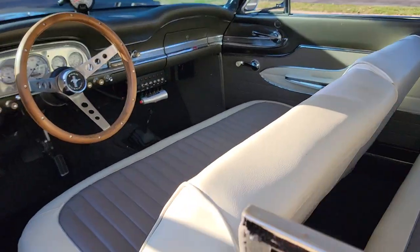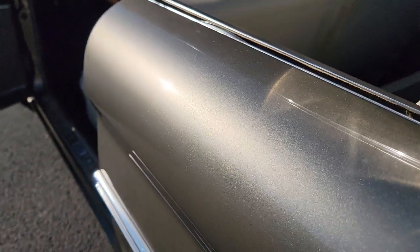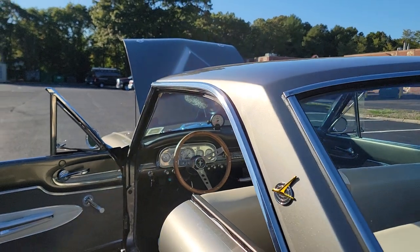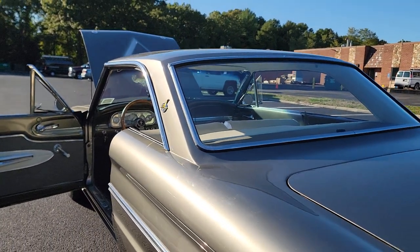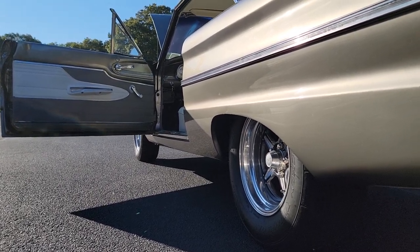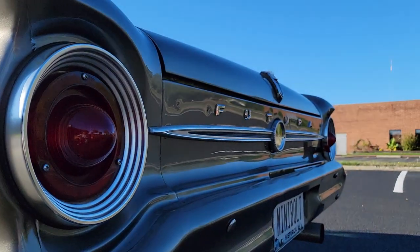Man, this paint is just killer. The paint's beautiful. It looks really good in the sun. It's got some metallic in it. Between you and him, jeez. He's killed it. I don't think I'll ever see another one like it.